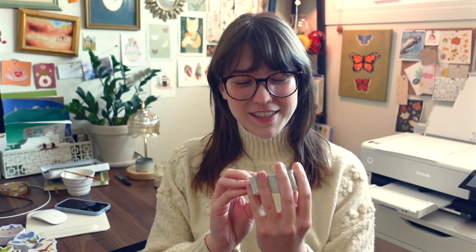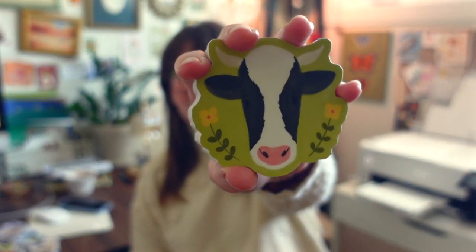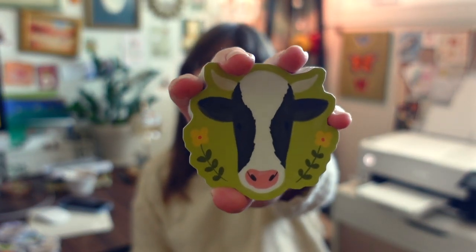And then this next one is another animal that I don't have in my shop yet. I guess I'm slowly trying to add every animal I love, which is a lot of animals. We've got this sweet little cow. Not really sure exactly what inspired me to do a cow sticker, but I love it. I feel like it turned out really, really sweet, and I think it will make a great addition to a water bottle or a notebook for anybody who has a soft spot in their heart for cows, like I do. So those will be up in my shop soon-ish.